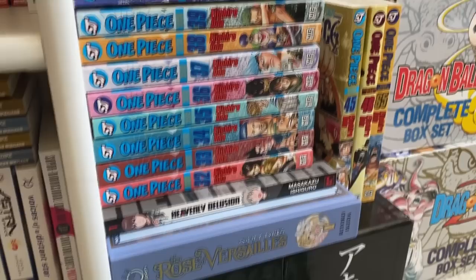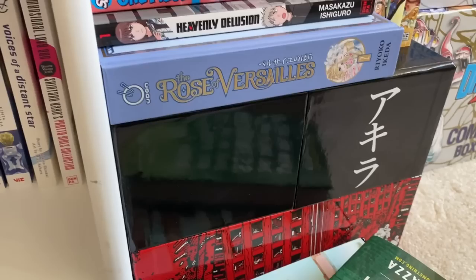Drives me nuts. Now we have Heavenly Delusion, the second volume of Rose of Versailles, this beautiful volume here. And then the Akira hardcover box set.